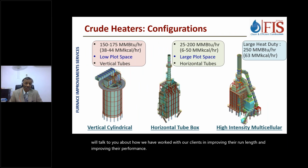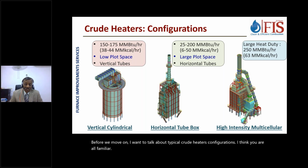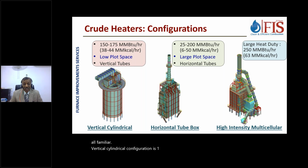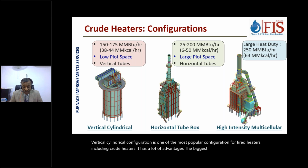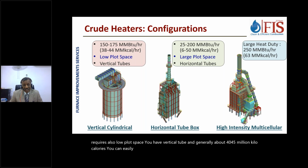Before we move on, I want to talk about typical crude heater configurations. I think you are all familiar. Vertical cylindrical configuration is one of the most popular configurations for fired heaters, including crude heaters. It has a lot of advantages. The biggest advantage is the cost. It also requires low plot space. You have vertical tubes, and generally about 40-45 million kilocalories you can easily accommodate in a large vertical cylindrical heater.